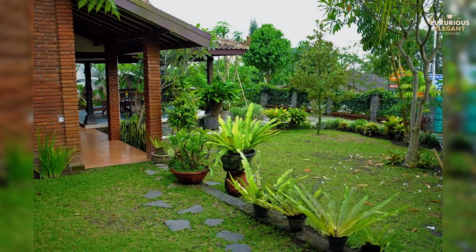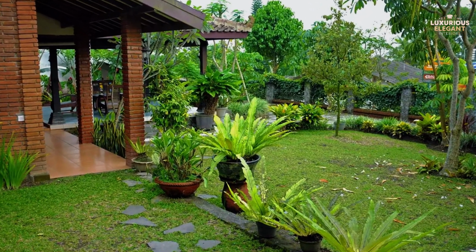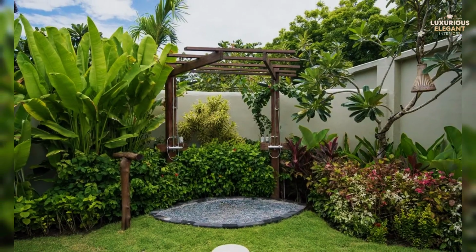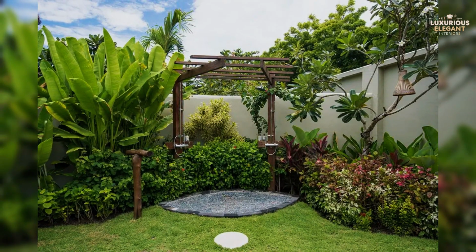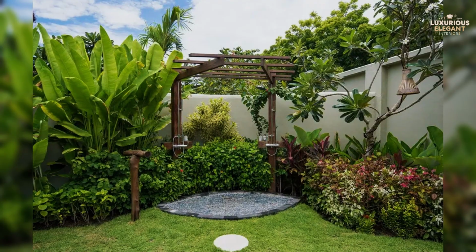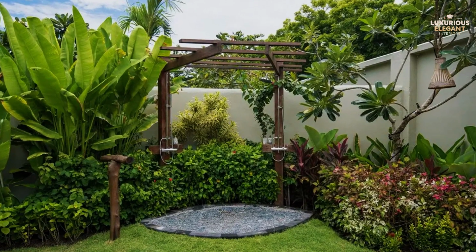Just stick them in the ground or drape them over a pergola. Lanterns, candles, and even LED stakes are also fab choices. Add a few comfy cushions and a blanket, and suddenly your garden becomes your new favorite chill-out spot. And here's a pro tip. Warm white bulbs give off a cozier glow than harsh whites, so skip the hospital lighting vibe and go for something soft and inviting.